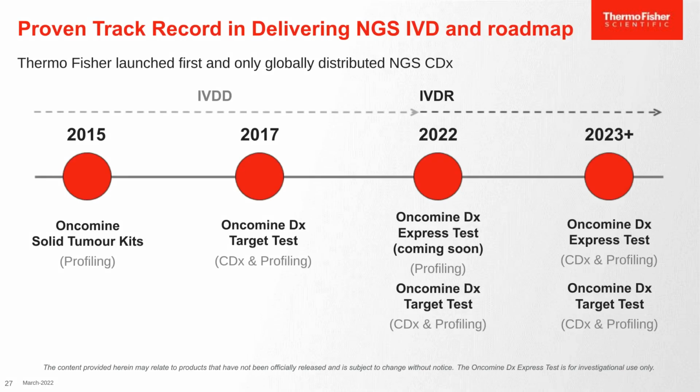Thermo Fisher Scientific's track record of delivering NGS IVD assays dates back to 2015, when we launched the first Oncomine IVD kit with profiling claims for solid tumors. As noted in the previous slide, we launched the first NGS CDX test with Oncomine Dx Target Test back in 2017, and those CDX claims have now grown to 14 claims and will continue to expand in the future with our growing pharma collaborations.